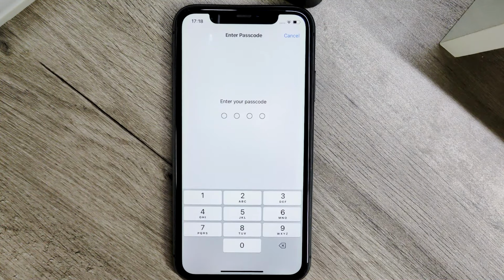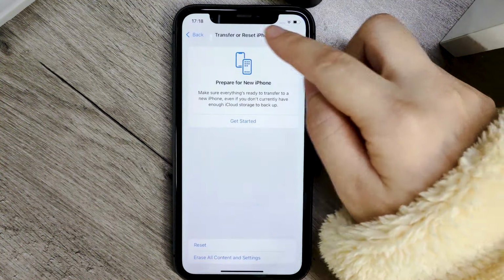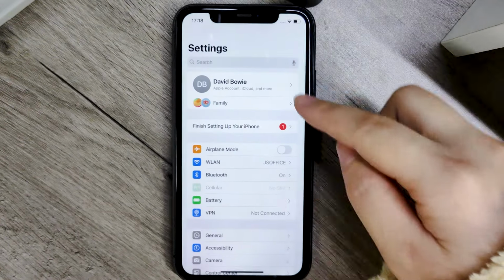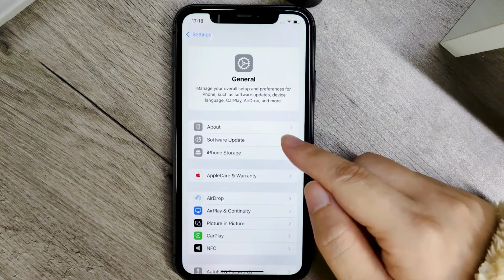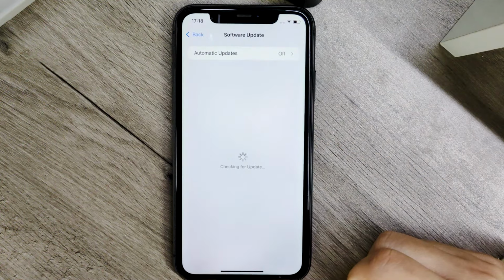Sometimes, the issue is caused by system bugs. Updating iOS can help. Go to Settings, General, Software Update and check for available updates. Download and install the latest version.